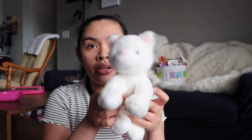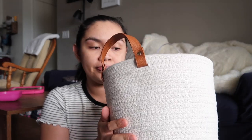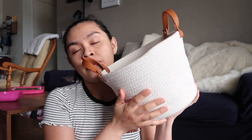So, hi baby. She's looking at me. I just want to have little books for her. And then I got her this kitty cat. Hello everybody. Super cute. And then this one was given to her by Andrew's aunt, so I just threw this in here for her. And this is her basket. I used this for Alaiya last year. If you haven't watched what I got Alaiya for Easter last year, I'm going to link it in the card. I got this basket for $5 at Target.